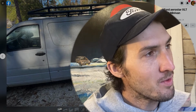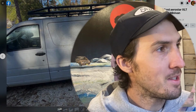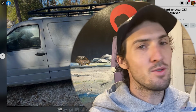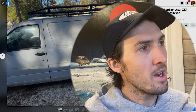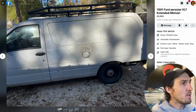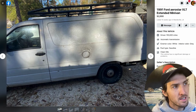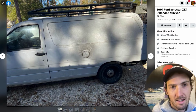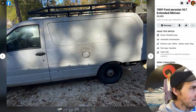But I did want to focus on this one here today because I just really like it. So, without further ado, here we have a 1991 Ford Aerostar XLT Extended Minivan, listed for just $2,000 in Mandeville, Louisiana. Mandeville.